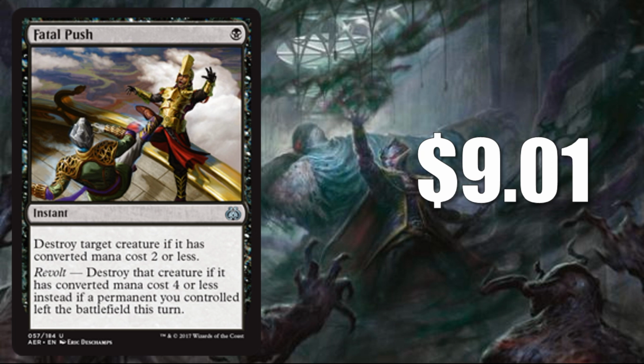It's not going anywhere. With the Revolt mechanic, again, it makes it a little hard to reprint it. You're going to have to pick your places, and it's probably going to be a few years before that actually happens. This card is definitely the real deal.